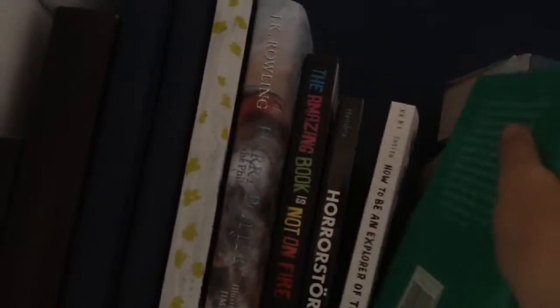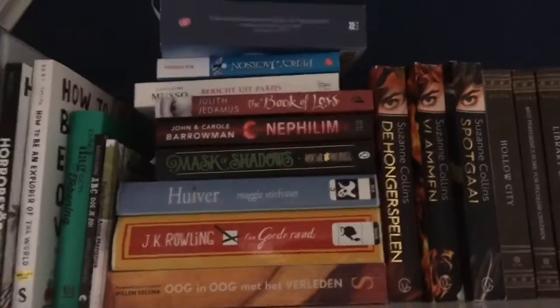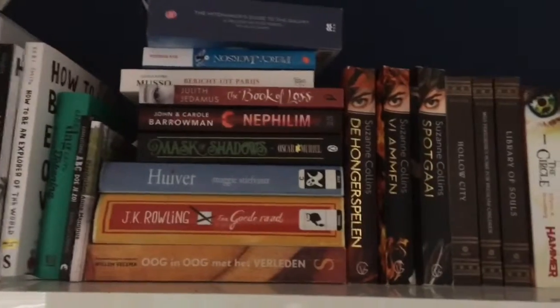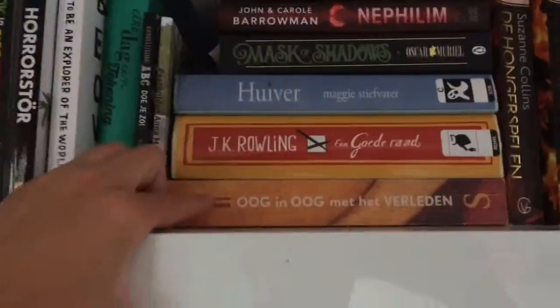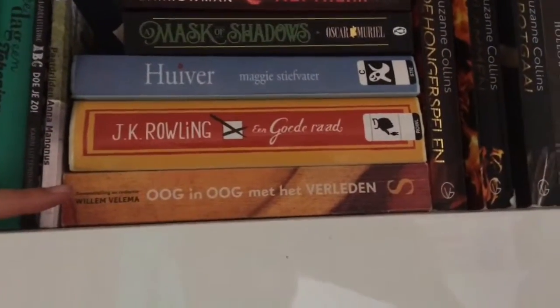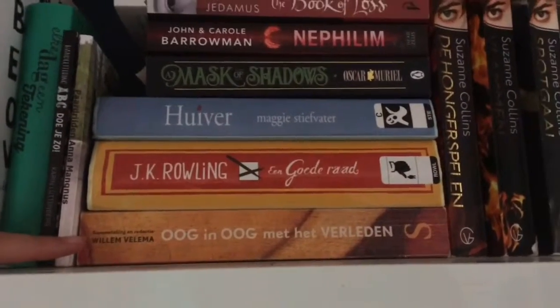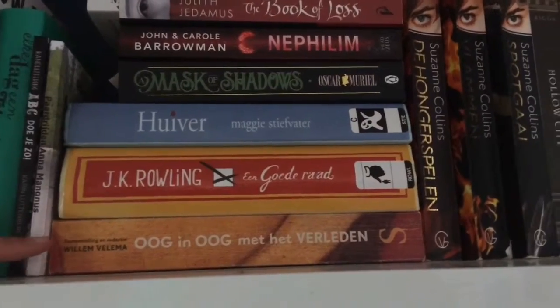It does not have an author mentioned. Then this pile is my TBR, which I'm also not going to pull out because they've been there for ages. We got this book, which is Ogen Opent het Verleden by Willem Velleman, which is a Dutch history book, which is not that interesting. I'm probably never going to read it, it's fine.